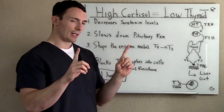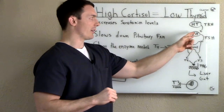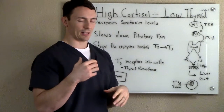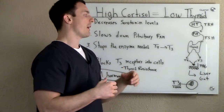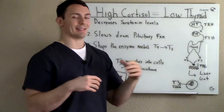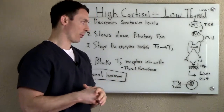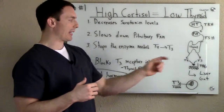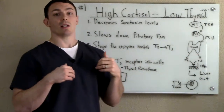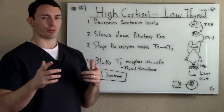So in a properly functioning system, you have the hypothalamus telling the pituitary that it needs to release TSH to go to the thyroid. The thyroid will release T3 and T4. T3 is the active form of the hormone. T4 is the inactive form of the hormone. So your thyroid gland releases 7% T3, 93% T4. Now that's important to keep in mind here.